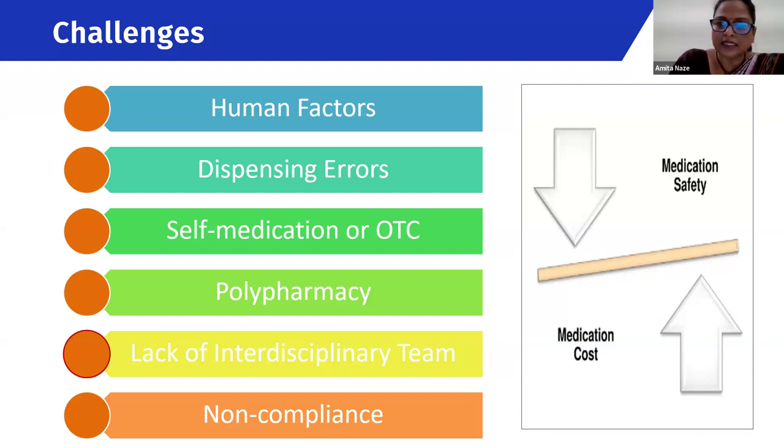Another factor for non-compliance is lack of symptoms. As Purba already told, patients who don't feel any difference when they start or stop medication find no reason to continue the medication. So they stop themselves. And another thing is that once the patient's symptoms are controlled, they feel that the problem is resolved. So why should I take the medication? And they discontinue. So these are the reasons for the non-compliance.